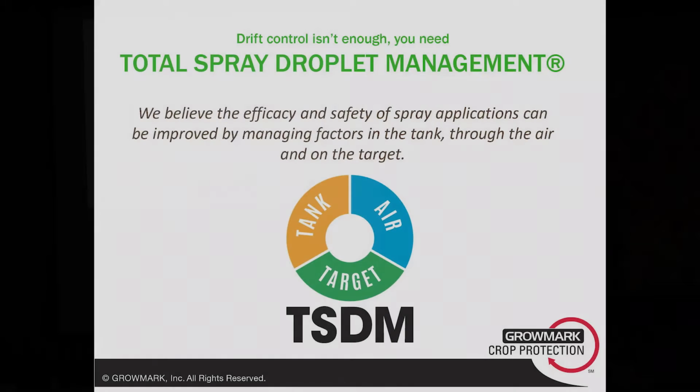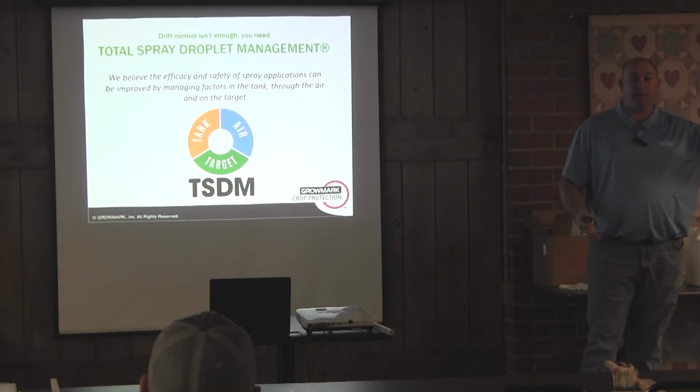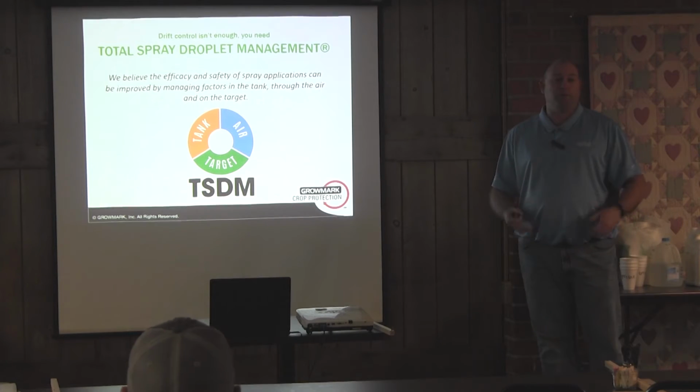So part of Precision Lab and some things that we've come up with is total spray droplet management. And we believe the efficacy and safety of the spray application can be improved by managing factors in the tank, through the air, and on the target. And that's what we're going to talk about today, how to manage that spray droplet from the tank to the time that it hits its intended target. There's a lot of factors that affect that, and a lot of things that we can do to improve that as we go forward.